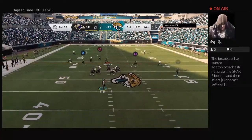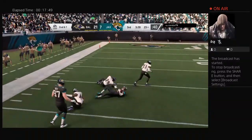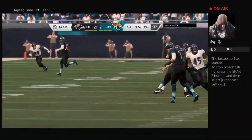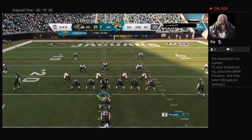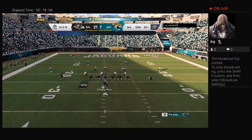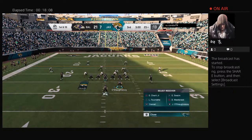From the 44, Foles. The open man is Westbrook, and he's going to be taken down with the first down at the Ravens' 23. You can see the time and effort and thought that they put into their passing game because it was evident right there. It looks like a simple pitch and catch, but you and I both know that they have planned for this and worked hard to make it happen.